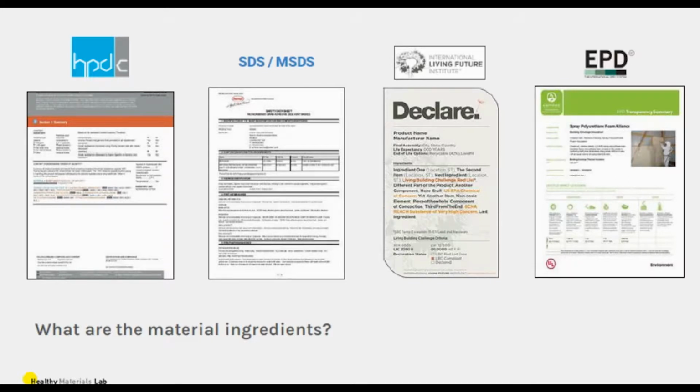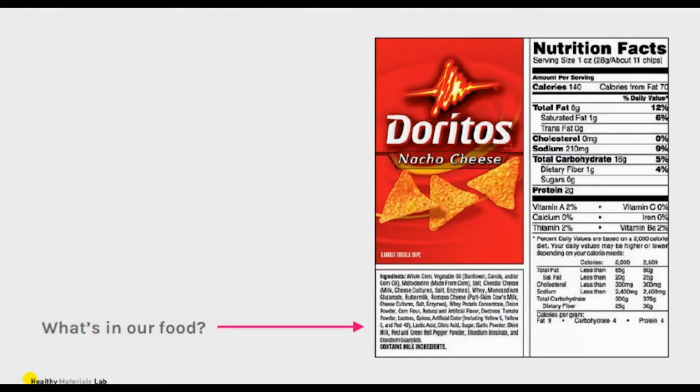It's very simple if we think in terms of food thinking. Food thinking is way ahead of material thinking because we know that we are what we eat. At least a lot of us know that. We are what we eat. I grew up with that kind of motto in my household. But we don't always grow up with knowing that we are also where we live.